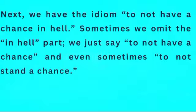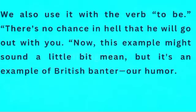Next, we have the idiom to not have a chance in hell. Sometimes we omit the in hell part. We just say to not have a chance, and even sometimes to not stand a chance. We also use it with the verb to be. There's no chance in hell that he will go out with you.